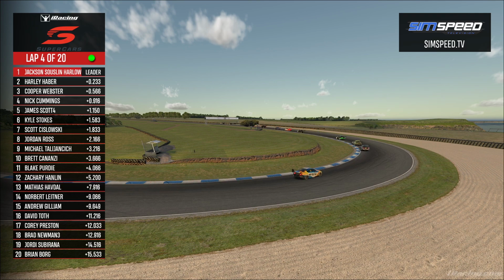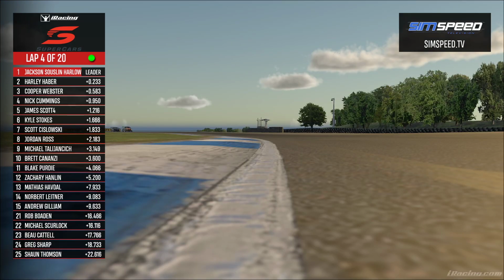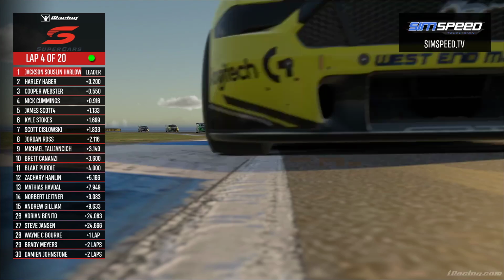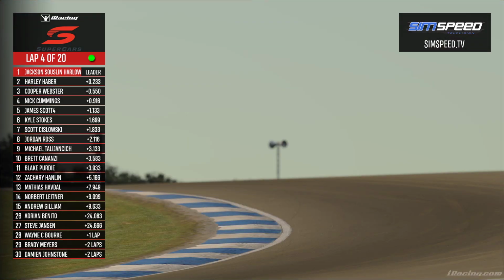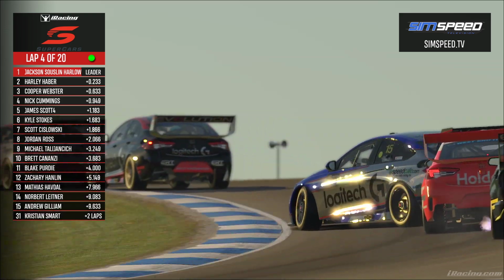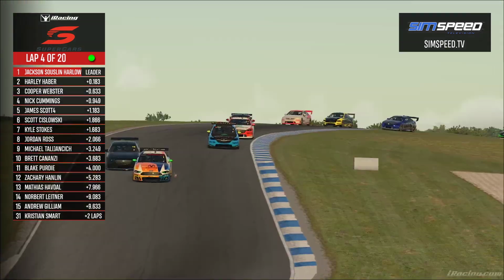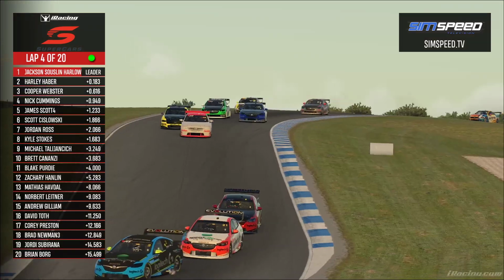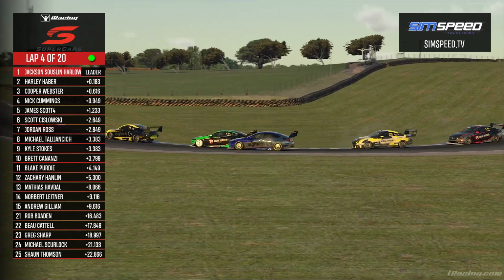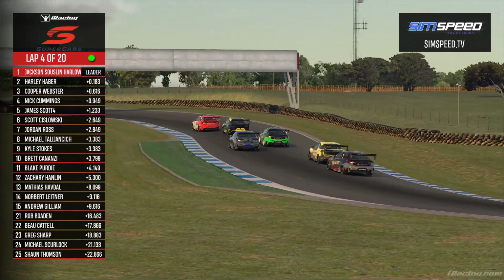Exactly right, and what they're doing too, they're bringing that next pack in behind up to them. So Susanlow Harlow, Haber, Webster, Cummins, Scott, Stokes, Solosky and Ross, the front 8, and there you can see that next pack coming in very quickly. That's Michael Taliancic, Brett Cananzi, and Blake Purdy. You see there, Kyle Stokes has a huge moment. I must say there's probably a little bit too much chrome on the car. It's making it a little bit too slick through the air and sliding around a little bit too much.